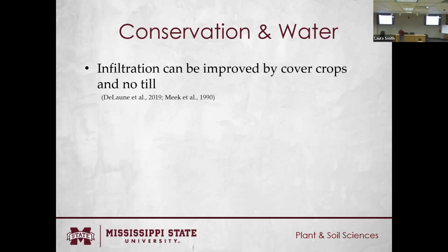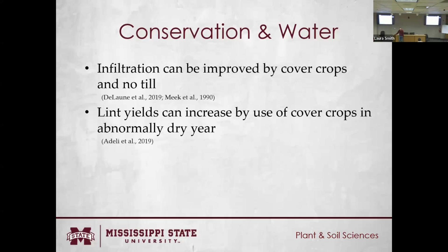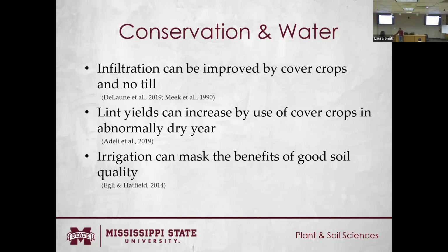In other parts of the United States, I've found that water infiltration can be improved with cover crops and no-till. In Mississippi and dryland cotton, they found that lint yields can increase using cover crops in an abnormally dry year when there are water limitations. And another thing that I often like to point out is that irrigation can mask the benefits of good soil quality, basically meaning you can irrigate yourself out of a lot of issues, a lot of those surrounding soil health.